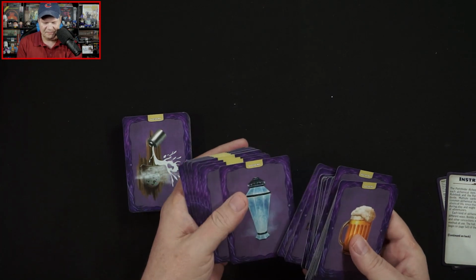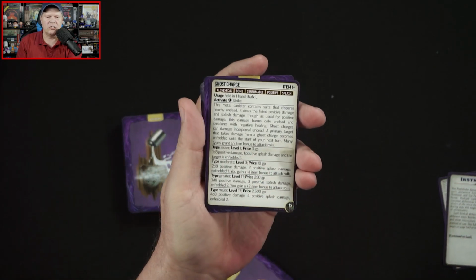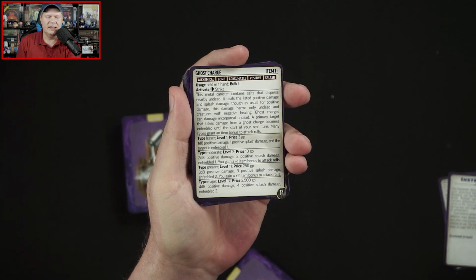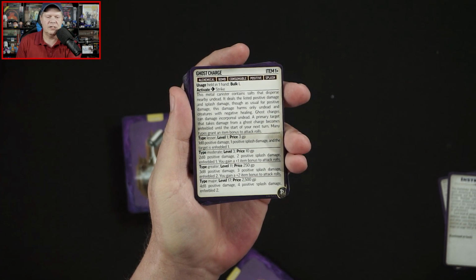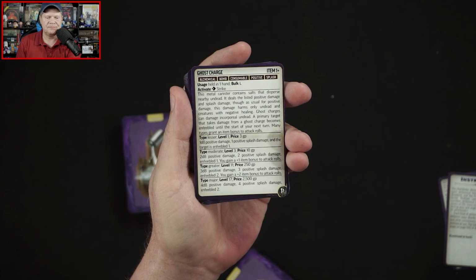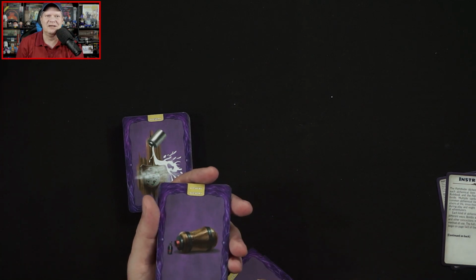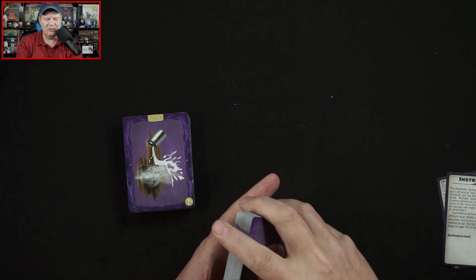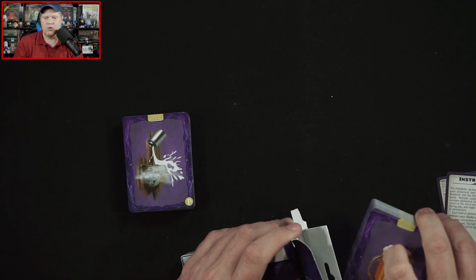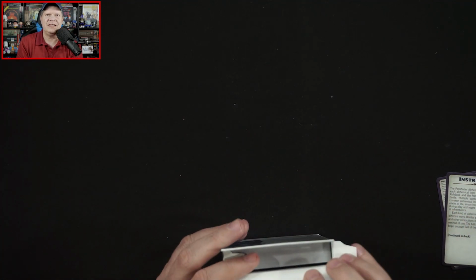Let's take a look at one more. Yeah, let's see what this is. Ghost Charge. This metal canister contains salts that disperse nearby undead. It deals the listed positive damage and splash damage, though, as usual, for positive damage. Yeah, it's a little odd to try to read these as they're almost level to my face. All right, so we got the 110 cards in the Alchemy deck, and of course, this is available for an MSRP of $22.99. You can grab the PDF for $15.99.